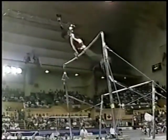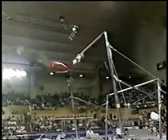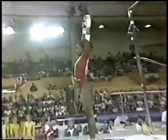Same as Jaime Hill, 2 Takachas. It's coming up right here. It's all up to Stella, the dismount. They need this one. Double twist. And she nails it. Fantastic.